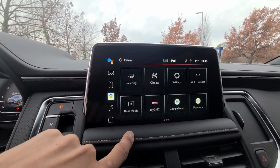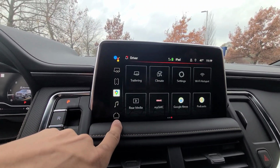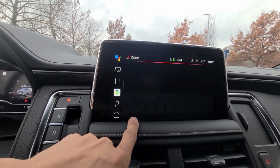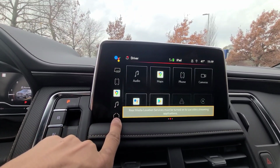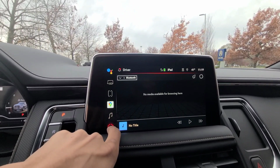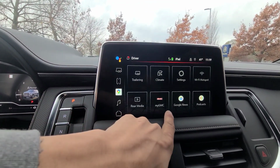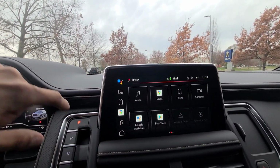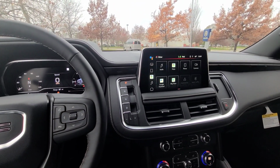We can control the climate with the screen. Rear media to turn on and off the rear media screens. And then we have audio, maps, phone, cameras, Apple CarPlay, Android Auto, rear media, my GMC. This vehicle actually has a Wi-Fi hotspot and trailering. And so let's go ahead and take a quick audio sample of the 9-speaker Bose audio system.